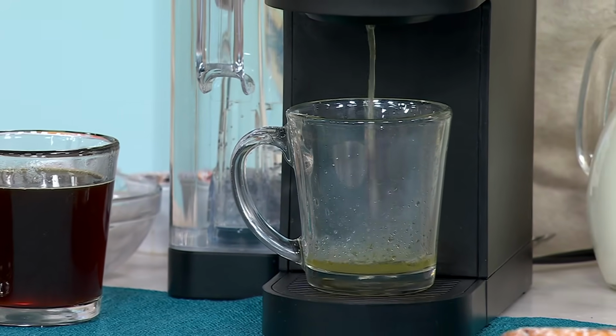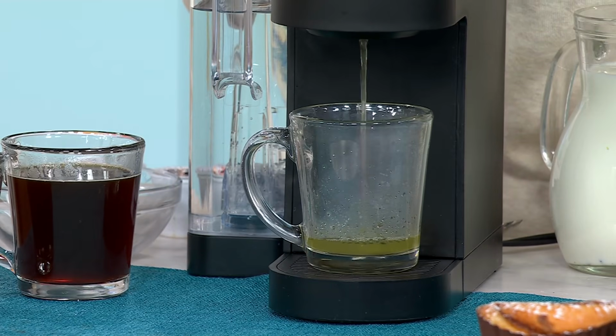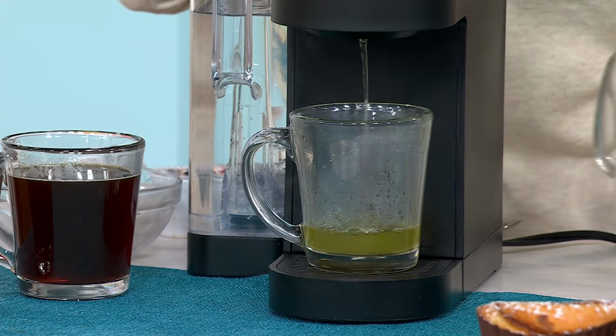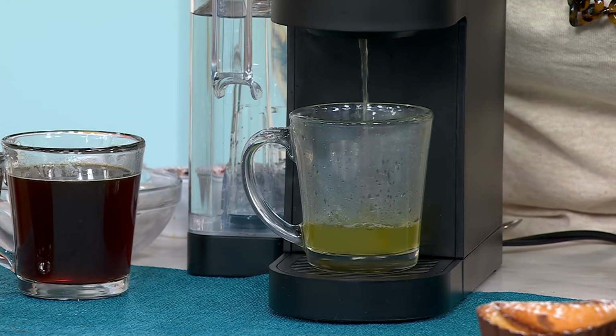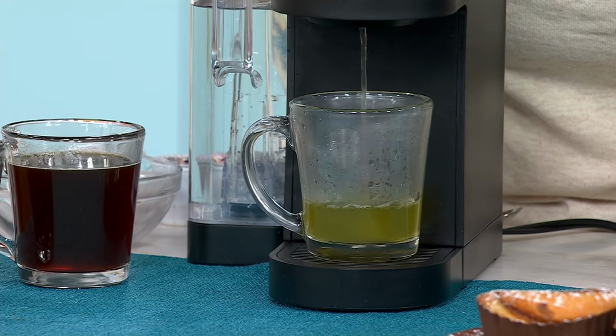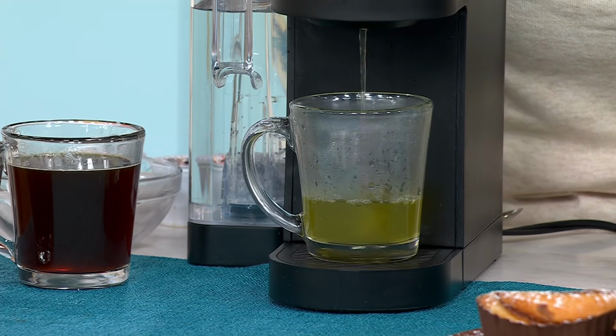How fast was that? So in the morning when you're half asleep and you're like, I just need some caffeine. Not only is it going to brew fast, but look, I'm going to get right next to it with my mic. All you hear is the tea hitting the cup. It's quiet. You don't hear anything at all.